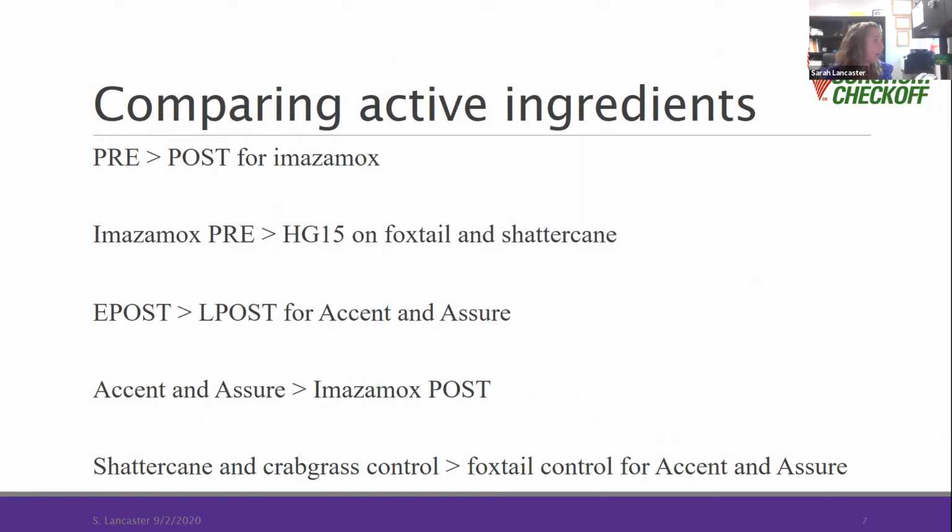And then the other takeaway about that Imiflex or imazamox product is that when it is applied pre, it's better than some of those group 15 products like Dual or Outlook on foxtail and shattercane. When we looked at the other two products, the Accent and the Assure, early post timing was better than a late post timing. Weed size matters.